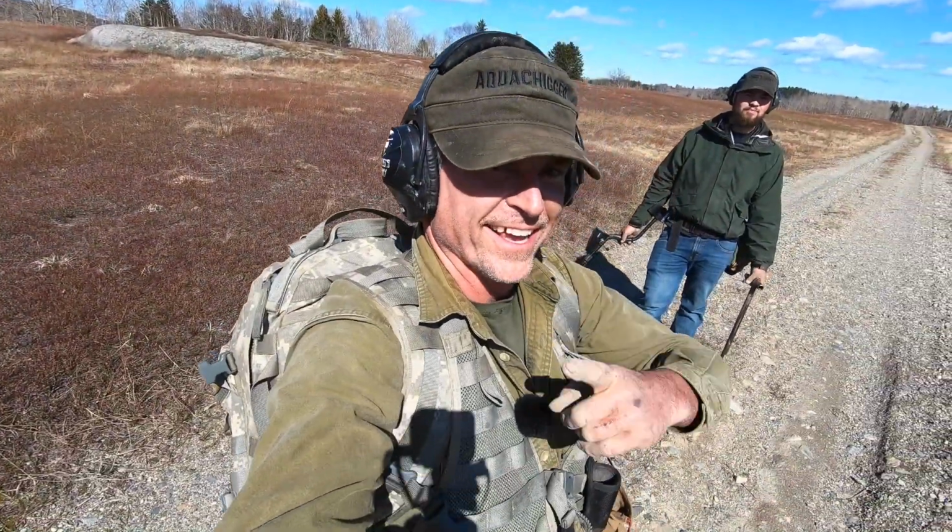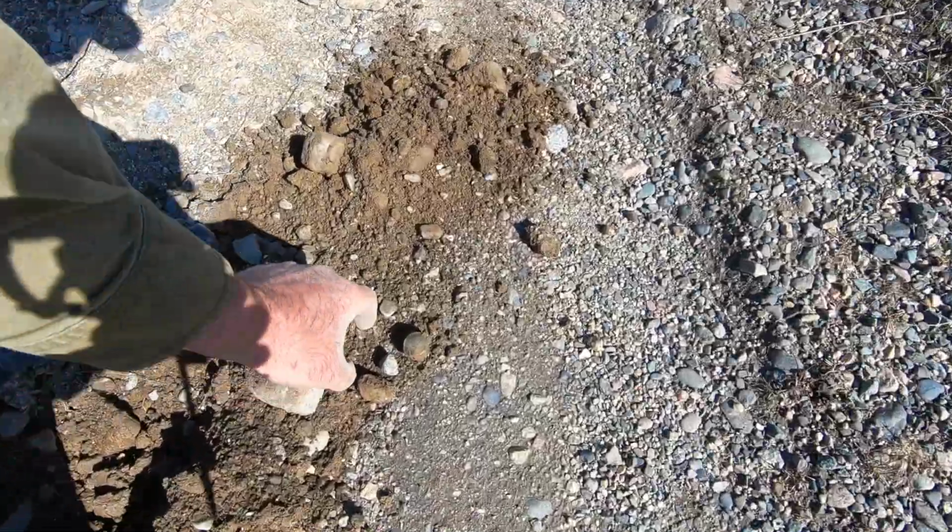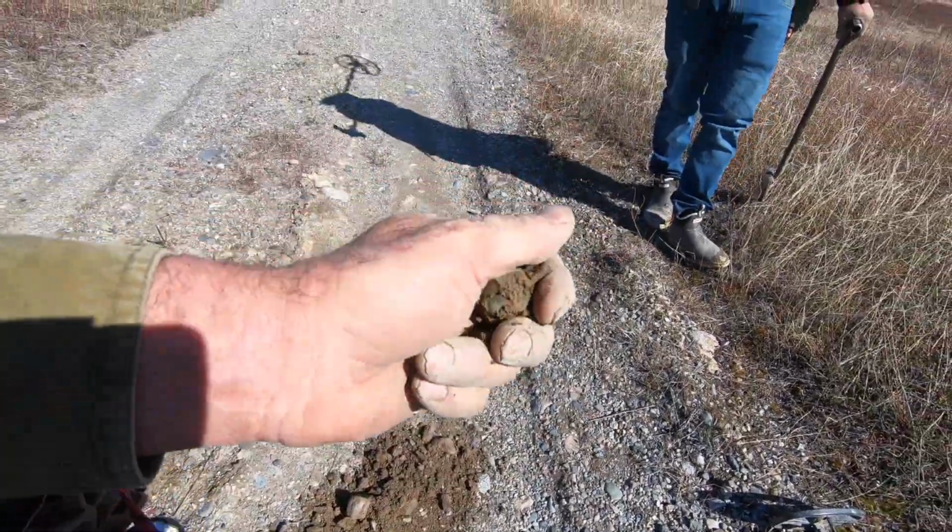Well, Lindsay, I got one for you. Finally got a crotal bell. Looky. Beauty. Yeah, it is actually. I like it. Right in.